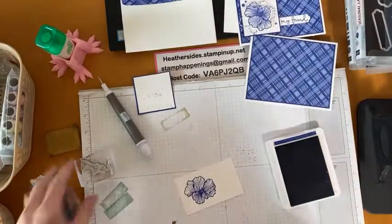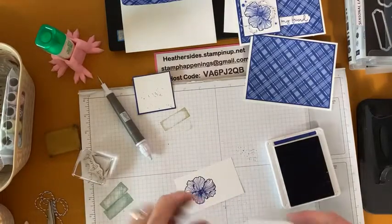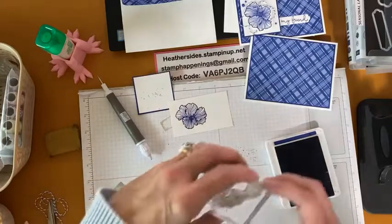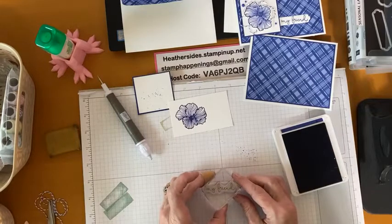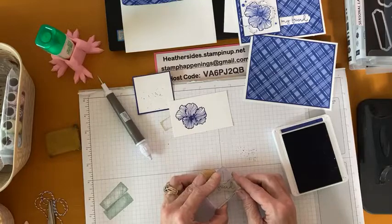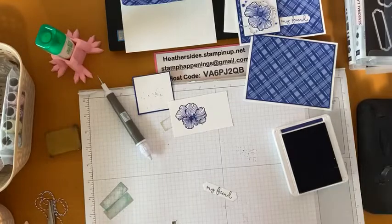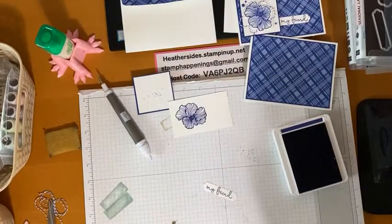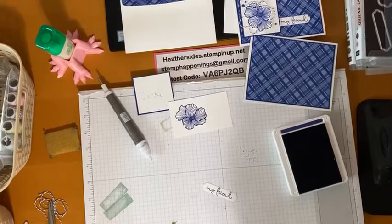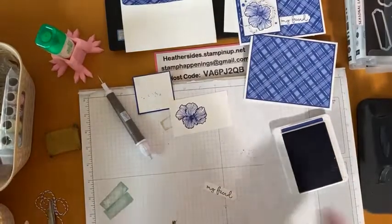The other stamping I want to do, I'm going to do it while I have my ink pad out. And I take this tiny little tag, and I've got the stamp that says my friend. Ooh, this is dangerous. This one is just the right size. Goes off the edge a little bit. When I did my original one, I stamped it and then I cut it out with the die, which is probably what I would recommend with that being so narrow. Get the excess off of there.